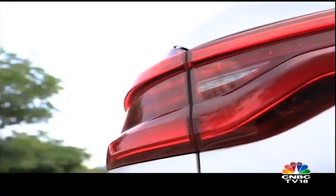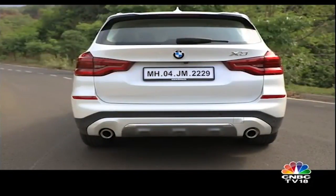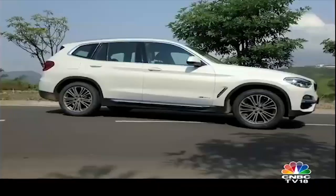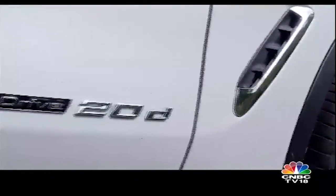The lighting elements look elegant and seem to find their roots in BMW's sportier model lines. I would have liked more vibrant color options in the palette if I was buying the X3. But that said, even in white, the X3 manages to look quite athletic, and that should work in its favor.